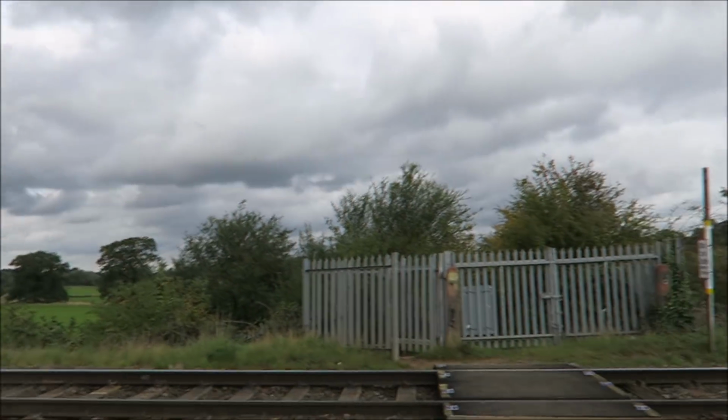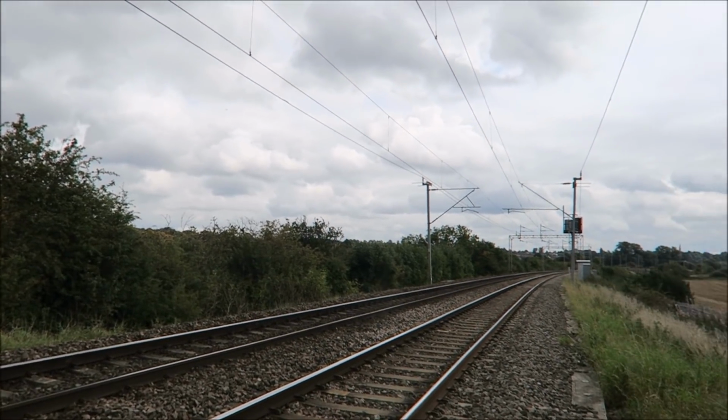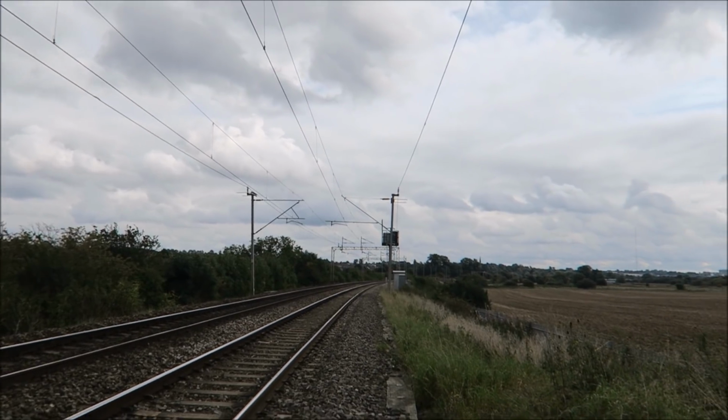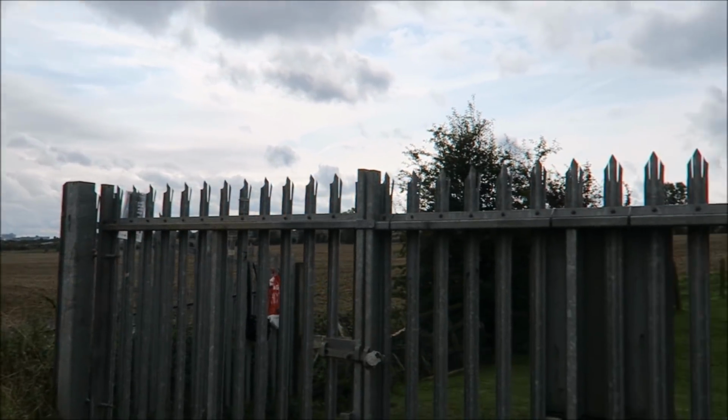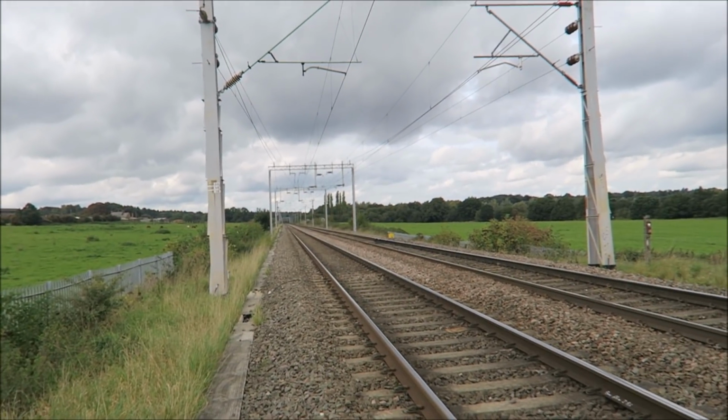Well, there you go, this is Wilson's Crossing. There's a freight coming up the track now. You can see right down there. I'm not going to go on the line, it's illegal. And that's in the northerly direction.